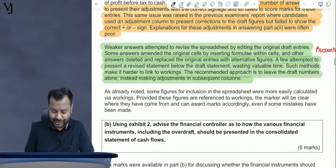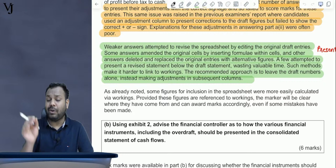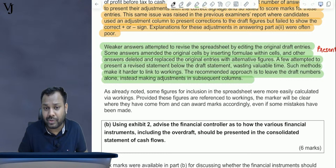Weaker answers attempted to revise the spreadsheet by editing the original draft entries. What is the meaning of this? So basically, whatever number the examining team has given, students tend to delete it and write the correct answer according to themselves. So it says, no, you are not required to do this.